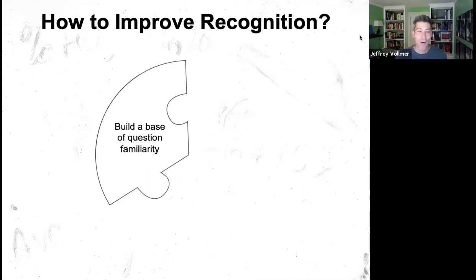All right, so we want to build a base of question familiarity, and this is why it's really important not just to slug through lots and lots of problems, but to review them thoroughly, right? What are all the clues in a certain problem? What are all the ways that you might be able to attack this problem that maybe you didn't notice the first time through? What are the common types of traps on this problem? Take a look at some wrong answers. How would a student end up on a wrong answer if they make one little mistake? Those are some things to think about on any problem that you do.